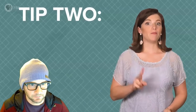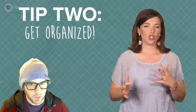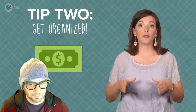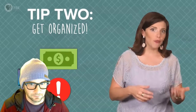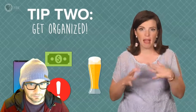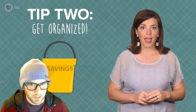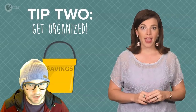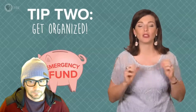So I got that. Tip 2, get organized. Now that you have a savings target in mind, set your money for this goal apart in some way. If your savings for emergencies, a new phone, and your brother's bachelor party are smashed together in a general savings bucket, you're sabotaging yourself. Right, that's not how budgeting works. So I got that one too. Have a budget. Get clear on what money is for true emergencies and give it a special home.